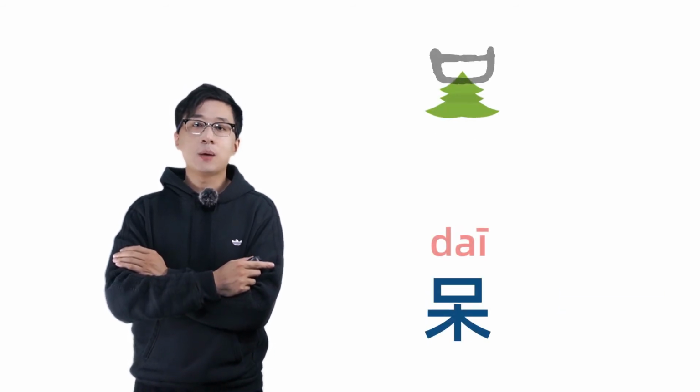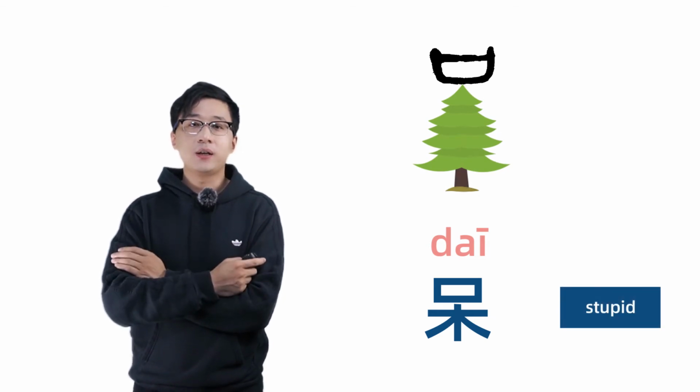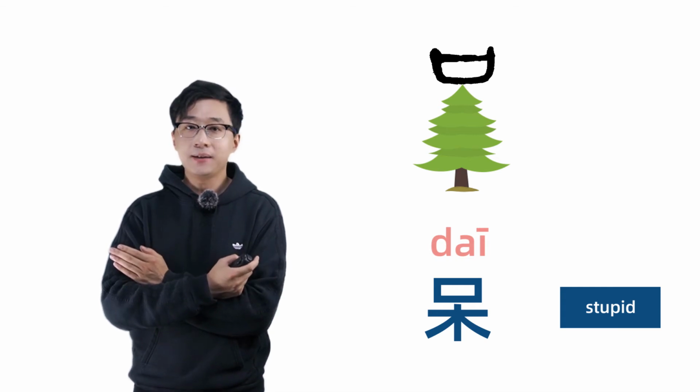呆, a mouth on top of a tree or a piece of wood. That's pretty stupid and very vivid. A speaking tree looks pretty stupid, huh? 呆, stupid.